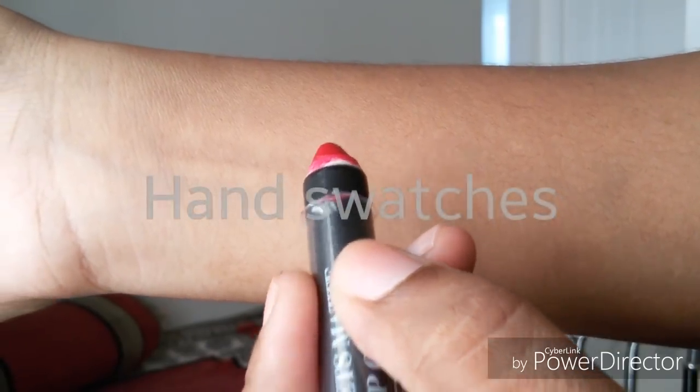This is purple.com. Available. This price is $149. Purple.com discounts. This is purple.com. Lips swatches and hand swatches. So, this is shade number 1.